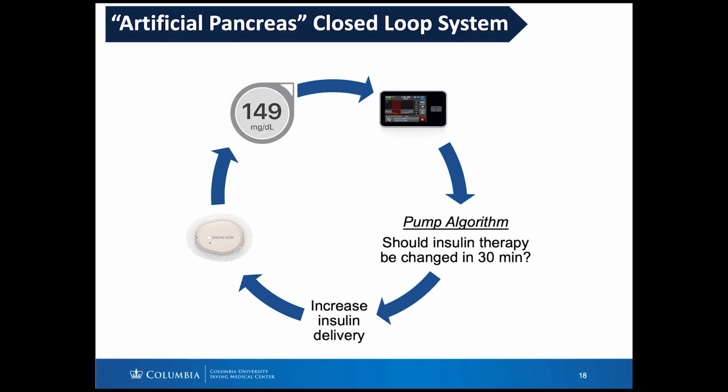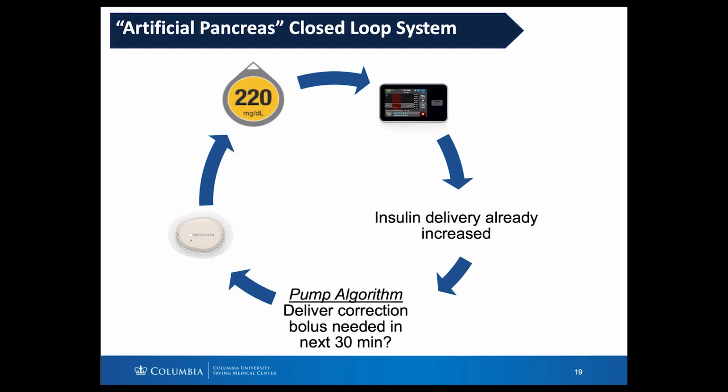Well, I had some orange juice before this, or you might have eaten something, and then you see an arrow that's starting to trend upward. The sensor's then going to integrate with the pump, and the pump's going to say, well, wait a minute, something's up. Start increasing insulin just a tad, because something's changing.